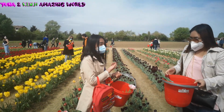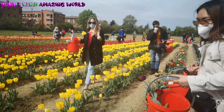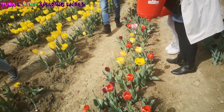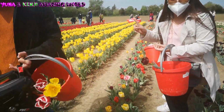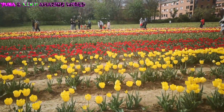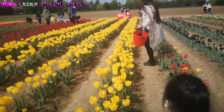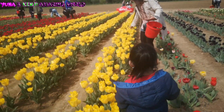Yeah. The yellow, I love the yellow one. Ate, help me with the yellow one. Let's help mommy find the tallest one. Let's find the tallest one. I want to get the longest. Be careful with the tallest flowers. I think I found it. Help me find the tallest one. Where is the tallest one?